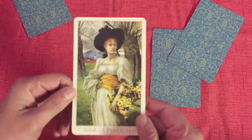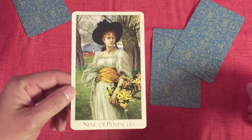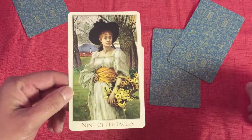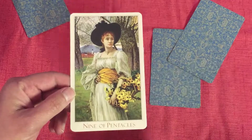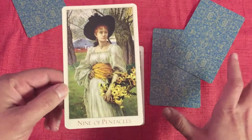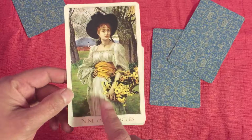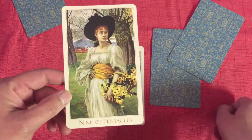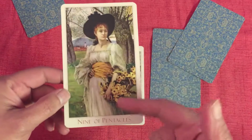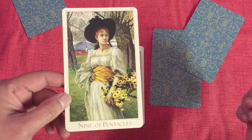And we have Nine of Pentacles, and this is really the truth. Katie is a very successful person. She is doing really well for herself, not just in her career, but overall, apart from the romance department, various other aspects of her life are pretty well handled and tackled by her. She is the very essence of the Nine of Pentacles woman. She's doing pretty well for herself in that way.